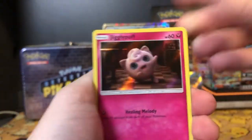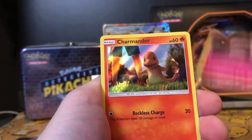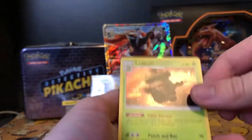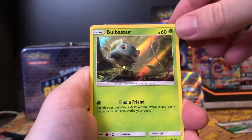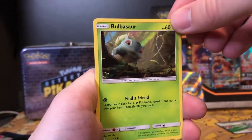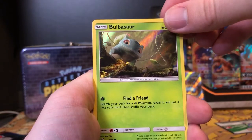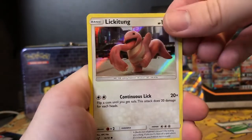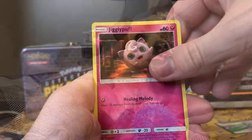Okay, so here's another pack, just in case you were wondering. Jigglypuff, Charmander, Lickitung. No, another Ludicolo, okay. All right, sweet, we got another Bulbasaur. Good to get another one of those. He has Find a Friend: search your deck for a Grass Pokemon, reveal it, and put it into your hand. A Lickitung, Continuous Lick, that sounds like my little doggo.